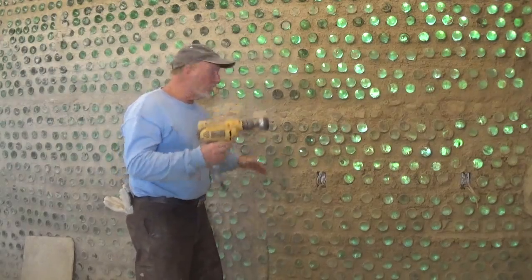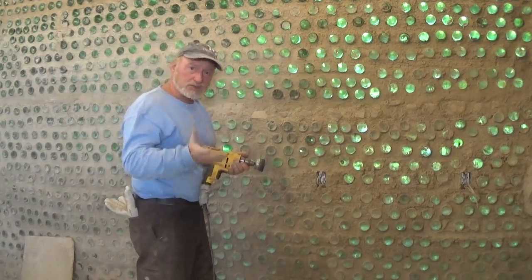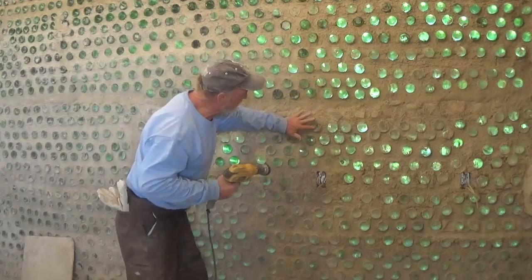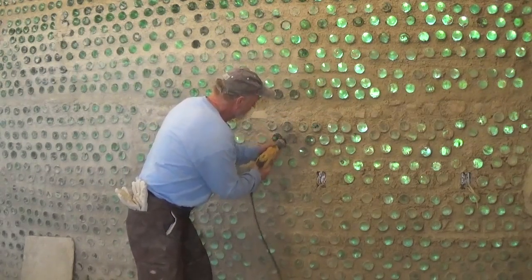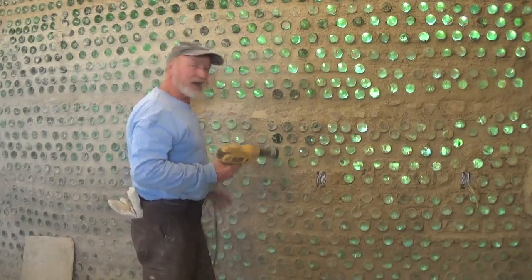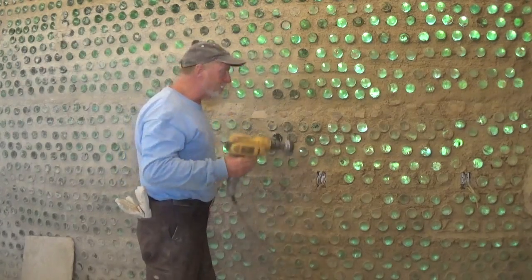Hey, so you caught me cleaning up the bottles. Now, I've said in previous videos I was going to spray with muriatic acid. I do have to get this dirt off of here, as well as clean a little bit around many of the bottles. And muriatic acid is an easy, I don't want to say safe way, but an easy way.